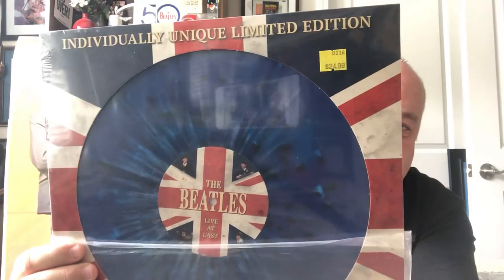Let's see if we can get that blue to show up a little better. But see, the blue just pops out of there. It's really beautiful. But I haven't opened it, like I said. Probably won't. We don't have any intentions of opening it.